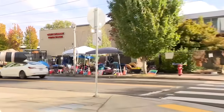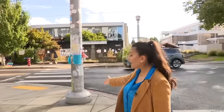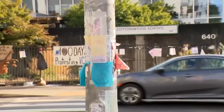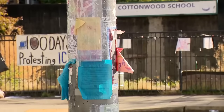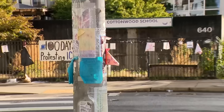Also, if you move back this way with me, you can see on this pole, there's a lot of signage, and there's actually community guidelines because people living in the apartment complexes just across from ICE have been complaining that there's been too much gas deployment, munitions, and noise from protesters. So this area, it tells a lot of stories.